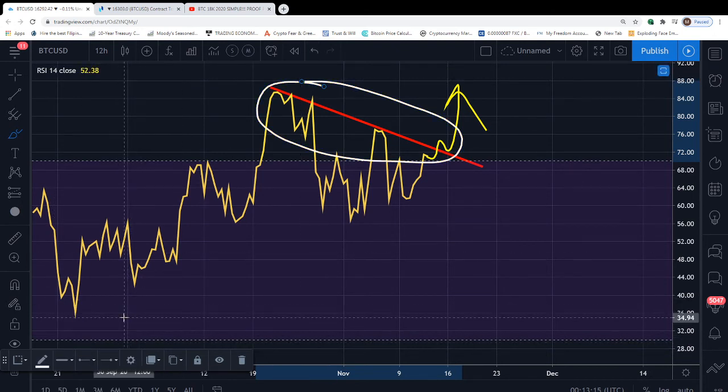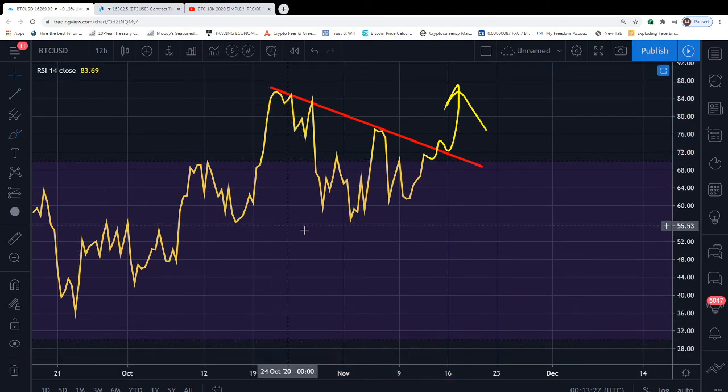I could be wrong. Leave your comments down in the comment section if that's incorrect. I'm always open for constructive criticism, and we can all just kind of learn off each other, guys. I'm still new to this, but that's what I'm seeing in the chart on the 12-hour.